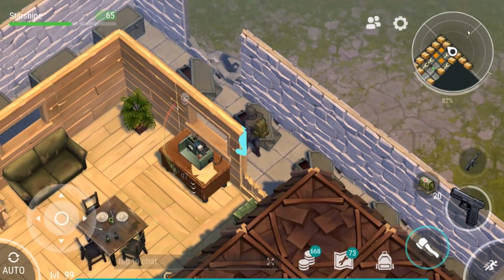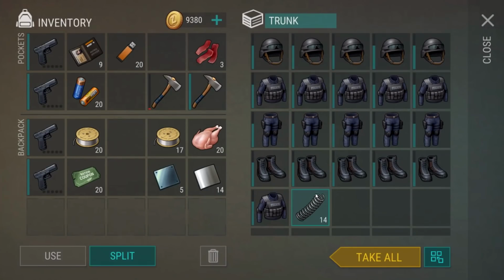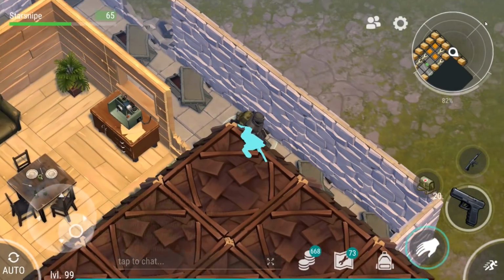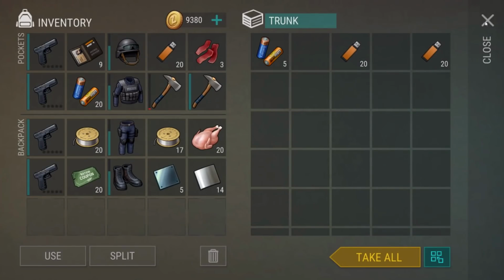I might ditch those springs, by the way. Like, it's only 14 of them. Yeah, I think springs might go bye-bye. We could try and pick ourselves up a set of armor. It's a little bit dinked up, but SWAT is SWAT, dude. I'm not the type of person to complain about SWAT armor. I'm the type of person to be like, oh, SWAT armor.